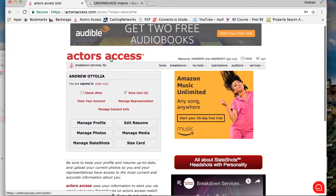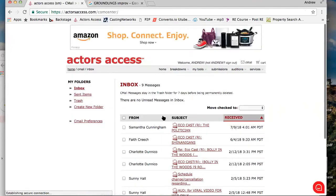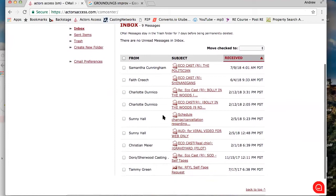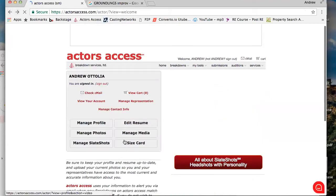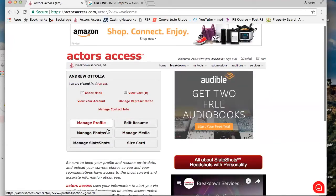Okay, I'm there. This one is a little bit more basic than Casting Networks. Let's start with the main interface. This is where, if somebody reaches out to you from something you submitted, it'll come and check email. You can see your castings here. That's your inbox, and they'll usually ask you to do an eco casting. That's email.